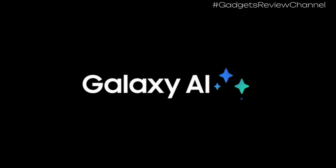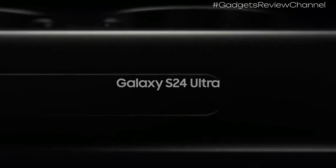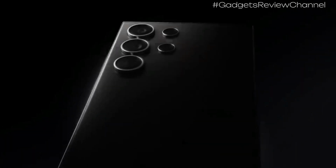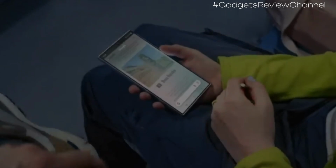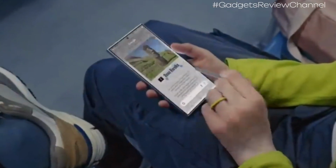Ever wondered what makes the new Samsung Galaxy S24 Ultra AI stand out from the crowd? This device is much more than just a smartphone. It's a combination of advanced technology and stunning design that pushes the boundaries of what's possible in mobile technology.